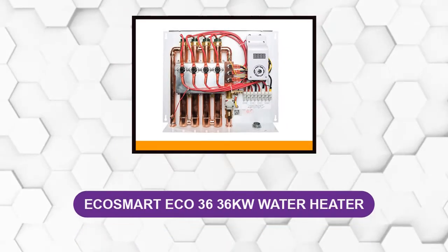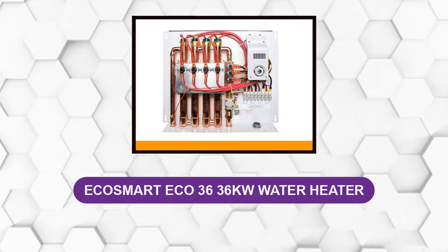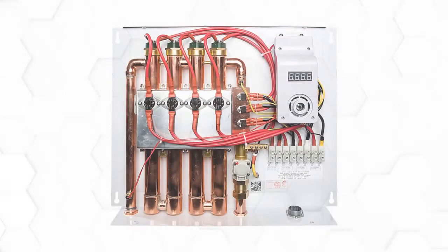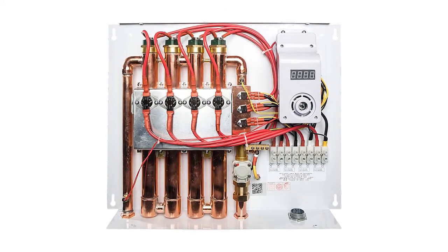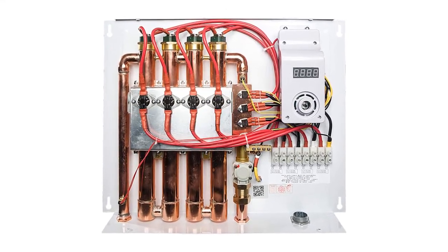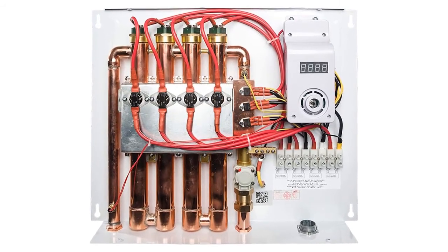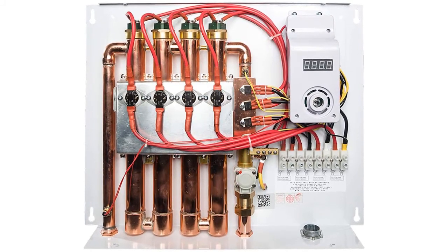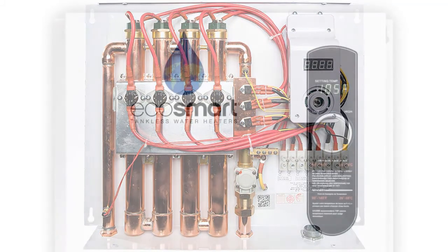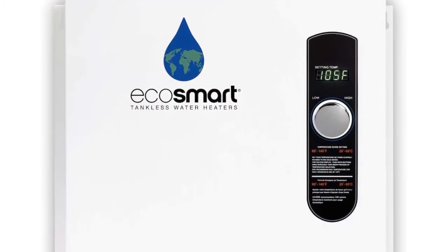At number 6, the ECOSMART Eco 36 36 kW Water Heater. The Eco 36 is one of the best electric 40-gallon water heaters out of the entire line of similar water heaters that ECOSMART has. It's surprising to find that it can handle a large single-family home where multiple appliances are using that hot water, no matter if it's in colder climates also. If you look at its capacity, you can have 4 showers and 2 sinks running simultaneously, and there will be equal flow of water in each one of them.